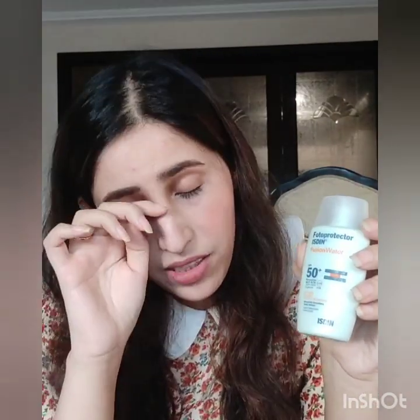If you have dry skin, yes, you can wear moisturizer under. If I wear this in winters, I do moisturize my skin and then wear it. But for people who don't like the feel of anything on their face, this sunscreen is really good. And this is SPF 50 plus and UVA UVB protection. It's water resistant, oil free, safe for the eyes. All in all, it's a great product.